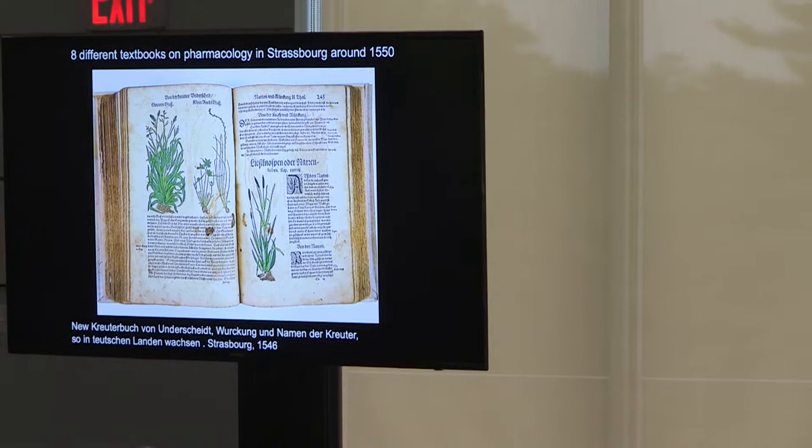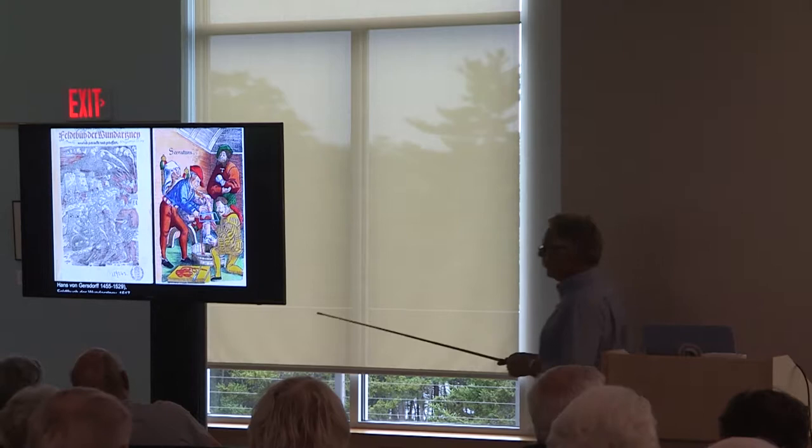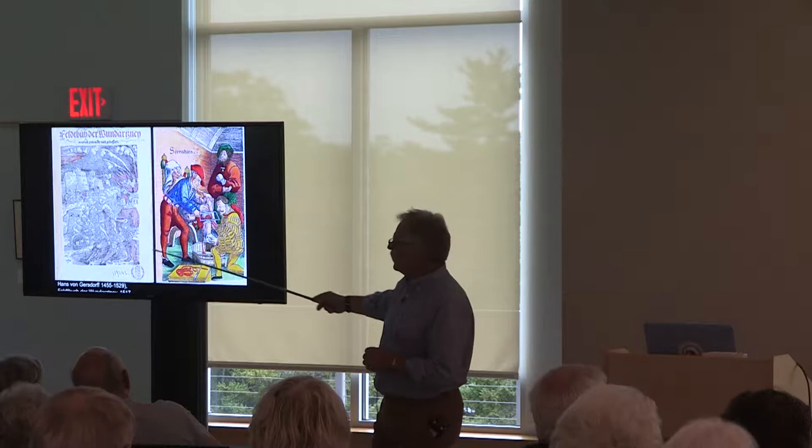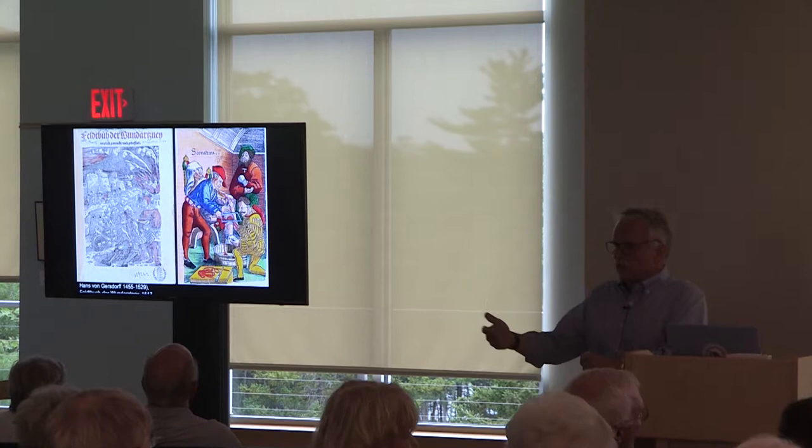And for the organization of the hospital, they didn't have a surgeon, they couldn't afford one. But in Strasbourg, there was a famous surgeon living, Hans von Gerstorff. That's his textbook he wrote at the time. And they hired him. He came 2 times per week to amputate and to operate on the patients. And we know the bills. And so this is how a hospital worked at that time.